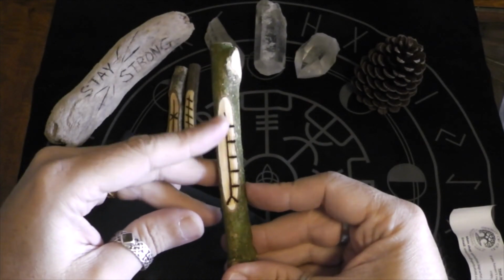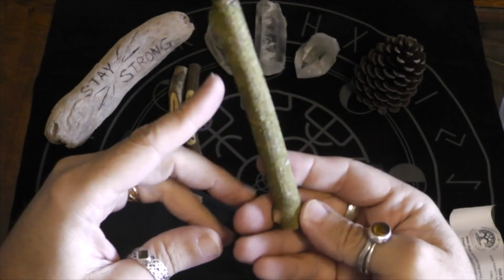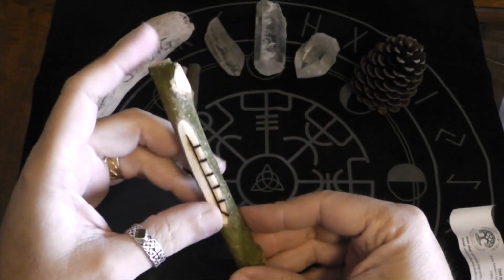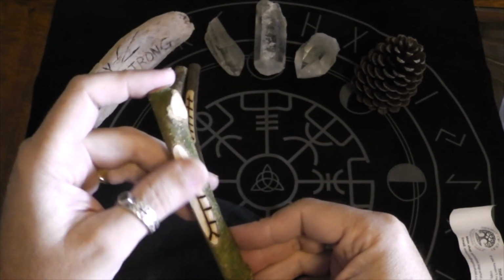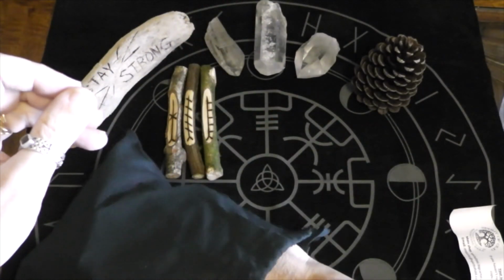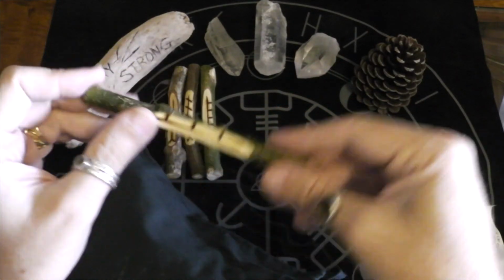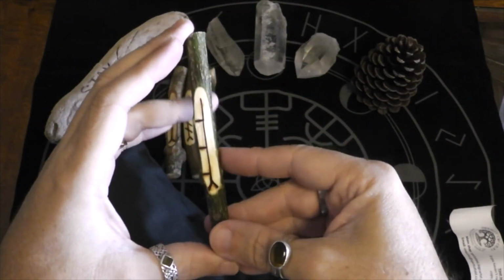So this, 1, 2, 3, 4, 5, yeah, so that should be ash. So this is actually a piece of ash. And they go out and they just find branches that have fallen. So it's completely sustainable. They're not cutting down branches. They're just finding branches that have already fallen.